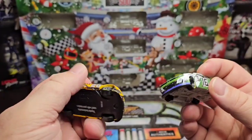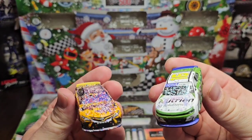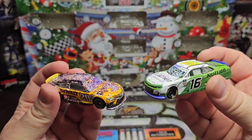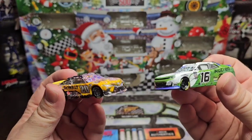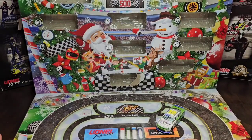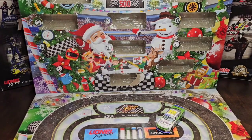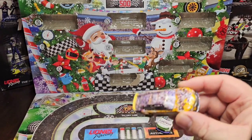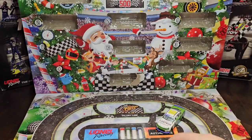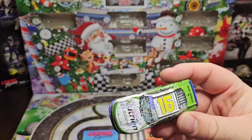You see your differences between the Xfinity and the Cup. But still, if you bought one of these two cars, which one would you buy? Which one looks better? Which one actually looks like a race version? I would go for the AJ Allmendinger, of course, because it actually looks better and it has a little bit more details on it. That's just my only gripe about them. I wish they would actually do your chase banners on top of them, just like how they did this one. You can just see it on top. It makes it look a lot better.